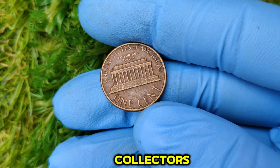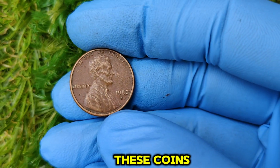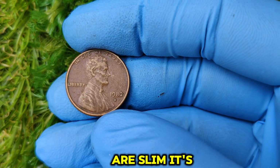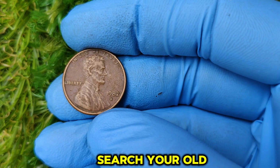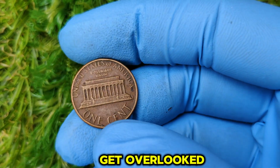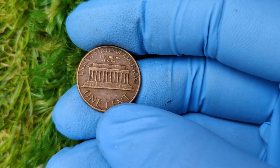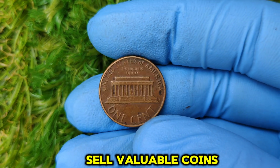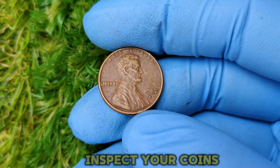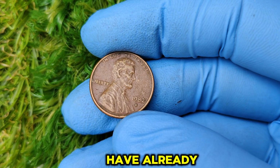for collectors. Now you might be wondering, how can I find one of these coins? While the odds are slim, it's not impossible. Search your old coin jars or piggy banks. Older coins often get overlooked. Visit local flea markets or garage sales. Many people unknowingly sell valuable coins at face value. Inspect your coins closely. You never know what you might have already.